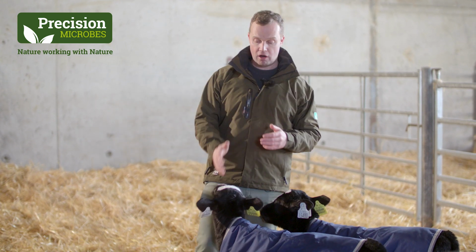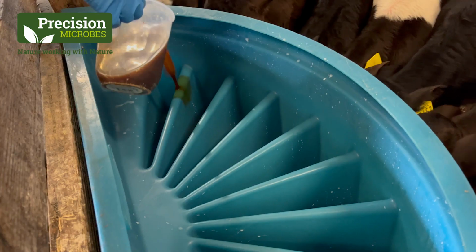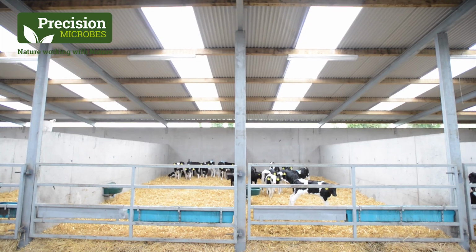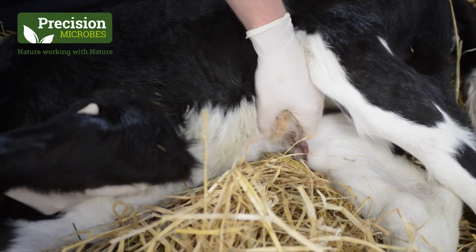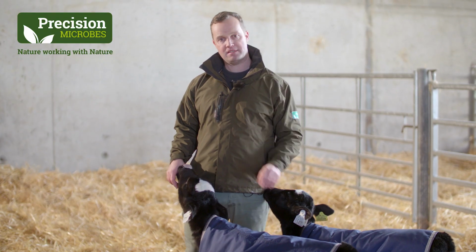So cleaning of really important equipment like stomach tubes, feeding equipment, having pens clean, disinfecting the navel well. All that attention to detail reduces infection pressure, and that really pays off.